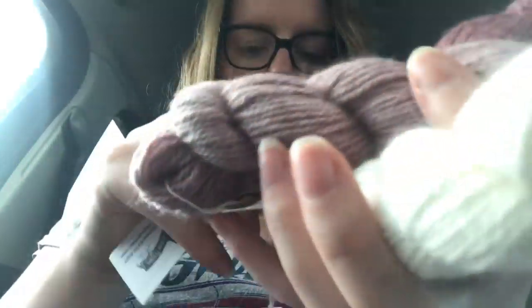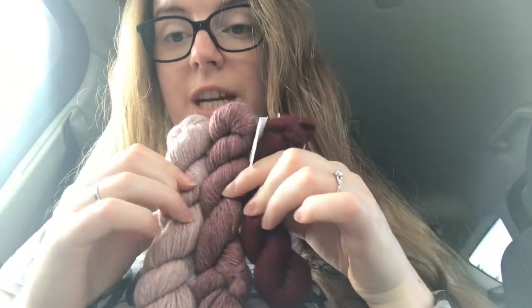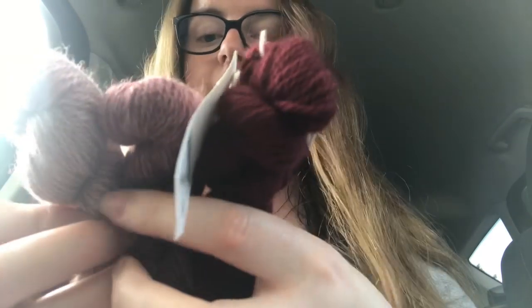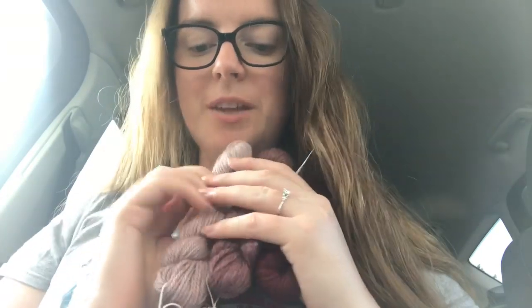Then it's 77 and then 74. So as you can tell by the numbers, there's another shade in between these two, so you can really do a really subtle fade within the knit by numbers range. That's what KBN stands for.